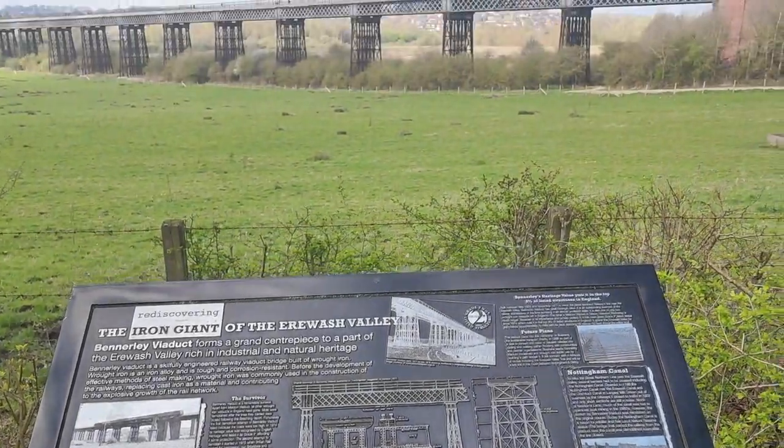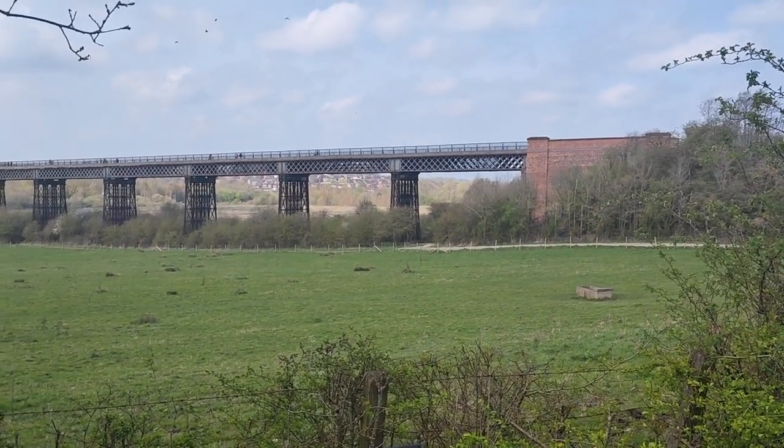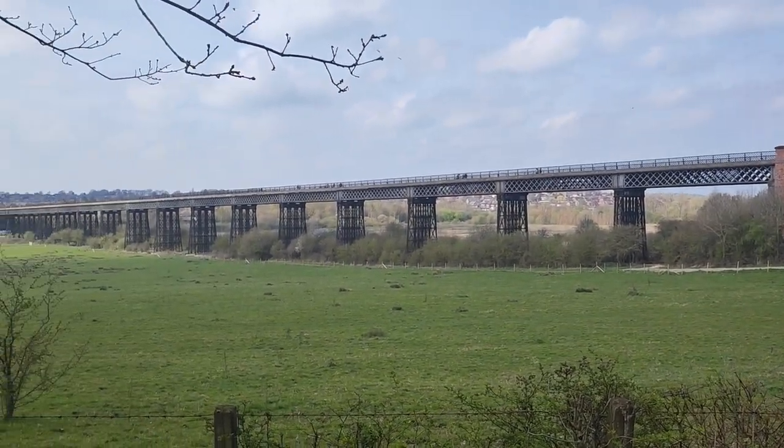It's quite an interesting story, actually, because basically in the mid-1800s, the Midland Railway Company had a complete monopoly over the coalfields here in Derbyshire and over in Nottinghamshire. So basically, with any monopoly, they can do what they want. They can charge what they want. The man from Del Monte says no.